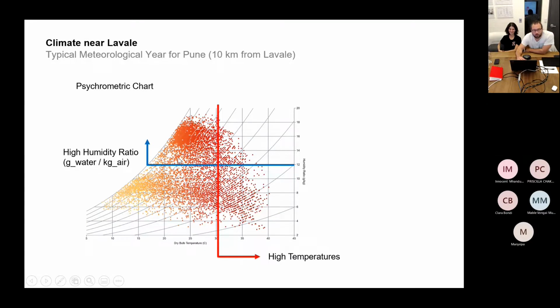But what we see here, so we have a part of the year where it's really humid, so we have high humidity ratio. And we have also a part of the year where it gets hot, where we have high temperatures, so over 30 degrees, over 35 degrees. But typically when the temperatures are very high, humidity is not that high. In this case, in the high humidity, we have around 25 degrees temperature on site.